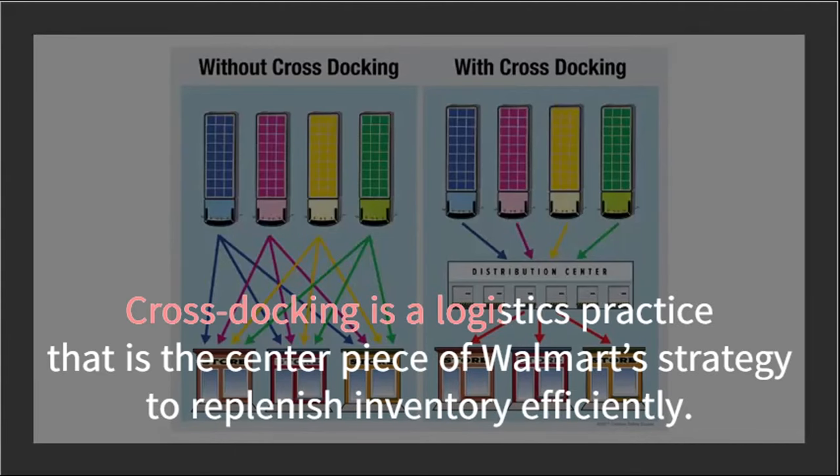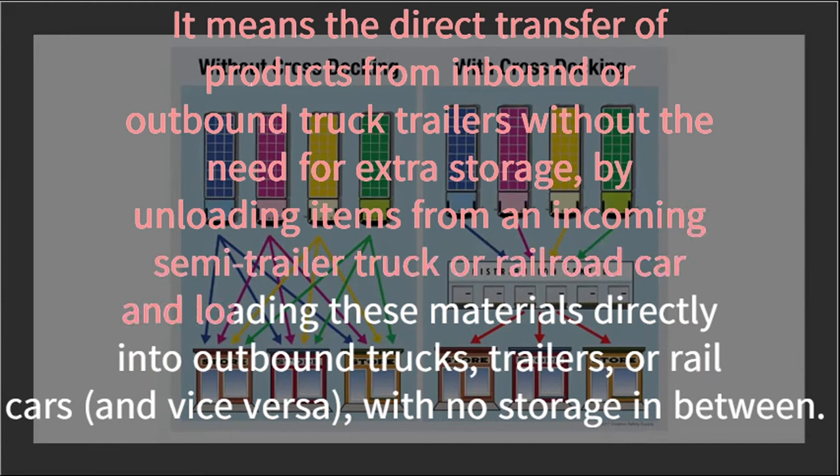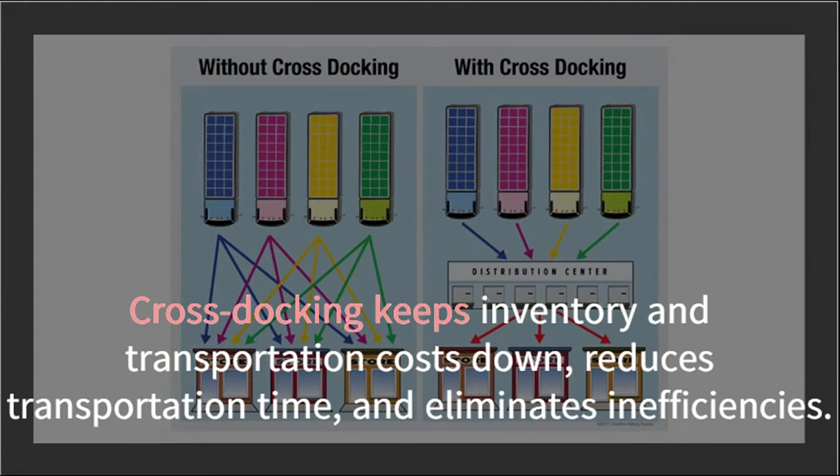Cross-docking is a logistics practice that is the centerpiece of Walmart's strategy to replenish inventory efficiently. It means the direct transfer of products from inbound or outbound truck trailers without the need for extra storage, by unloading items from an incoming semi-trailer truck or railroad car, and loading these materials directly into outbound trucks, trailers, or rail cars and vice versa, with no storage in between. Suppliers have been delivering products to Walmart's distribution centers, where the product is cross-docked and then delivered to Walmart stores. Cross-docking keeps inventory and transportation costs down, reduces transportation time, and eliminates inefficiencies.